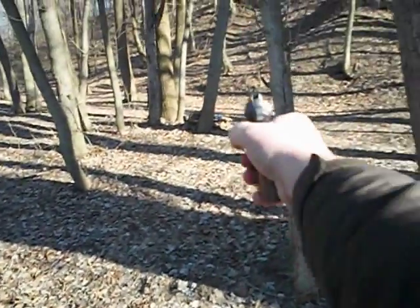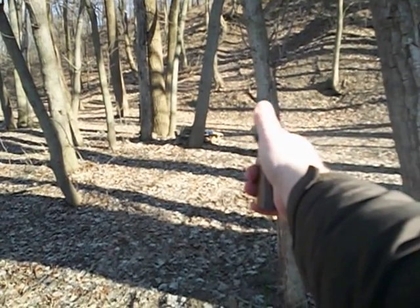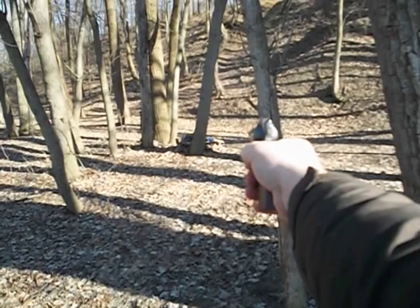See a little can or something over here, some trash somebody's left. We'll see if we can't hit that. We're not going to go back too far. About 20 feet. We'll see how close it is. Missed it.